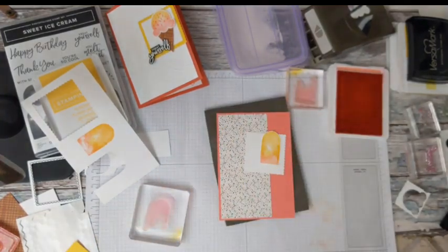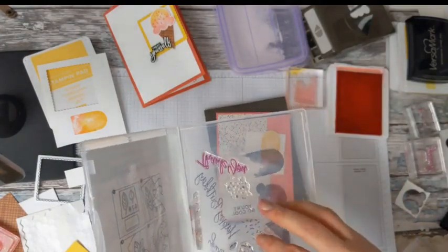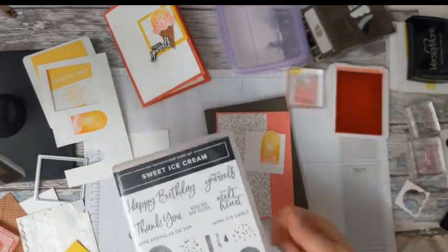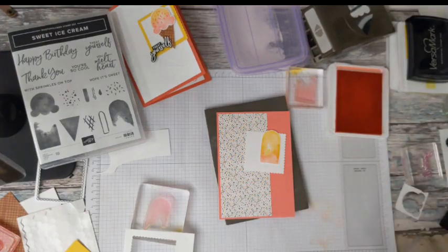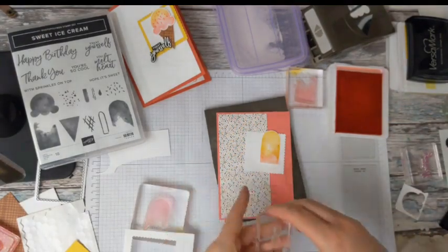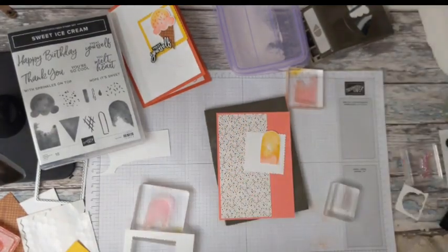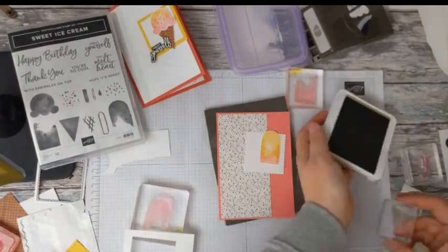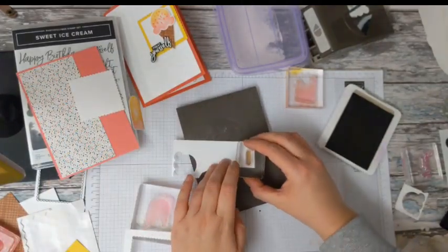And then of course we've got our little lolly stick. So in here we've got this stamp image. And you have this larger one as well, but I actually prefer to use this one, I think. Let's just add that. And I'm going to stamp that with my trusty crumb cake ink pad. So we just want a little bit of scrap for that.